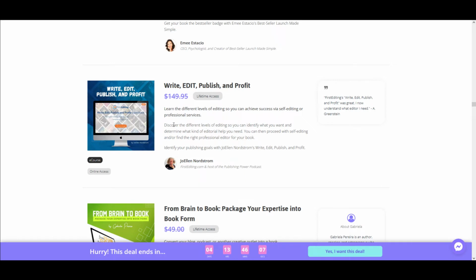Learn the different levels of editing so you can achieve success via self-editing or professional services. Discover the different levels of editing so you can identify what you want and determine what kind of editorial help you need. Oh, okay. You know what? This isn't teaching you how to edit. It's teaching you how to find editors. Well, I guess it's doing a little bit of self-editing.